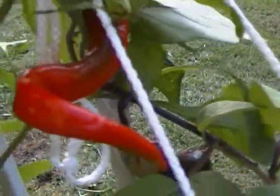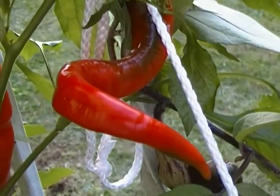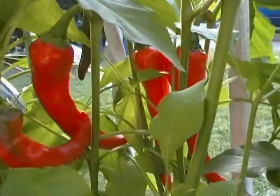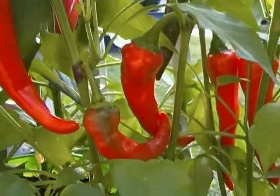Damn leaves are in the way. This one has happened to grow curly. Not Moe and Larry. All right. This is a much better shot, actually, of my Louisiana cayenne peppers.